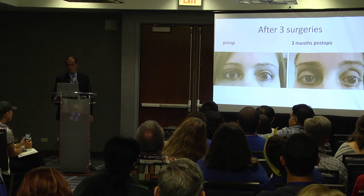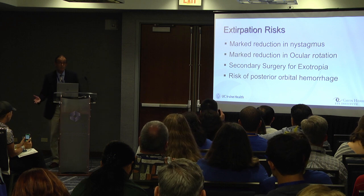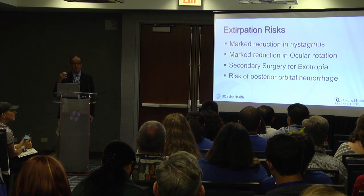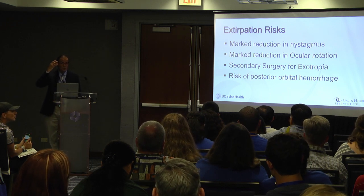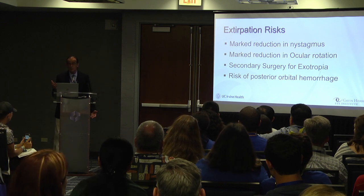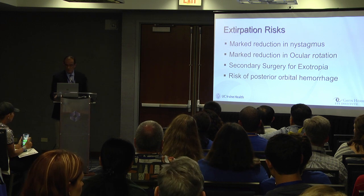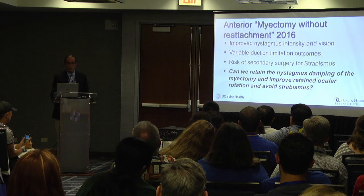So these were part of the early extirpation surgeries, which we have abandoned after we did the first 10 or so because it required us to go back into the posterior part of the orbit to remove muscle, which exposed the patient to a risk of hemorrhage. So we wanted to see if we couldn't take less muscle and achieve the same type of surgical results.